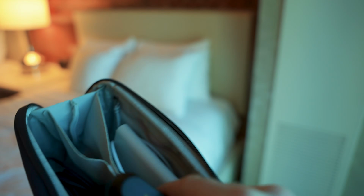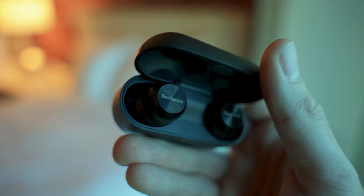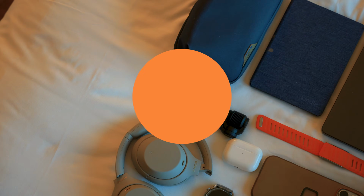I've got a great big Samsung battery pack if I need that. I've got the Technics ZV100, which are an amazing pair of earbuds that I reviewed recently. We do use SanDisk SSDs in this business, which have never given me a problem, ever, touch wood. And then just a bunch of cables, like I say, so nothing exciting, but sticking them in there is just very convenient.